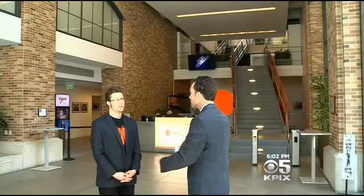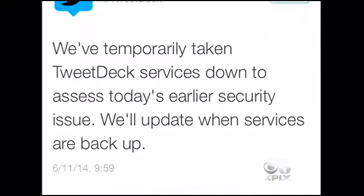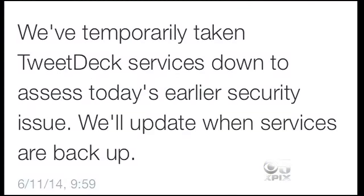CNET senior writer Seth Rosenblatt says hackers have different motives. Sometimes it's because they want password access. If you can get somebody's Twitter credentials, for example, you might also be able to get access to their bank account if they're very lazy about using the same password for multiple services. But in this case, reports are the hacker did it just for fun once he figured out the vulnerability.